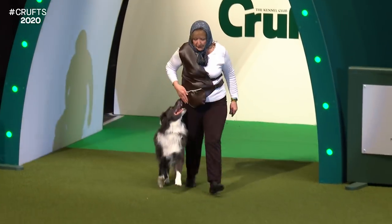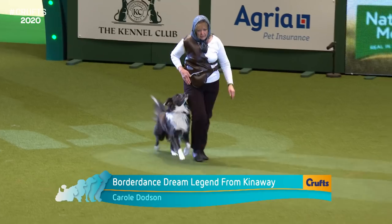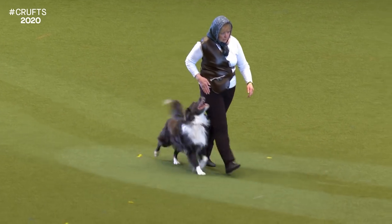So our next competitor in the ring, Carol Dodson and Border Collie Legend. They're performing to Dream Chasers from Future World Music. It's their second time in the Crufts Finals, and they say that he's a pleasure to work with.